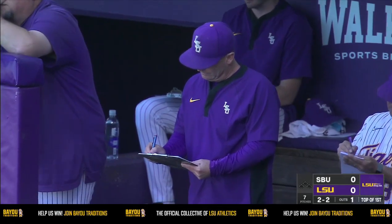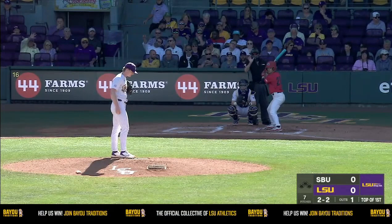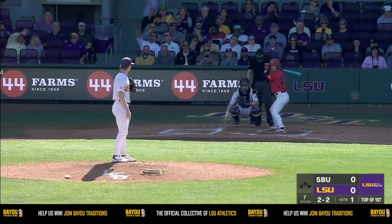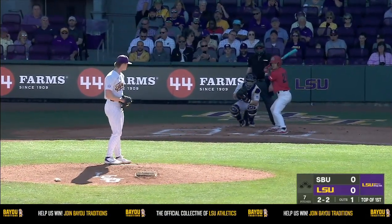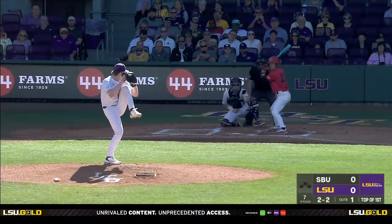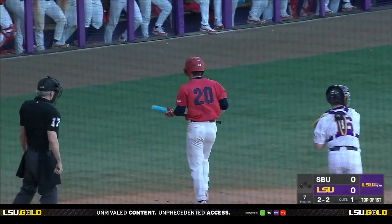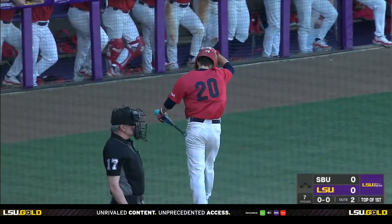Count remains 2 balls and 2 strikes. And Stony Brook down 5-2 to Northwestern State earlier today. They put up a ton of runs for the most part in that opening weekend against Purdue. Here's the 2-2. Swing and a miss. And Thatcher Hurd records the punch out, his first of the day. 2 gone here in the top of the first inning.